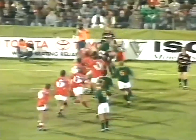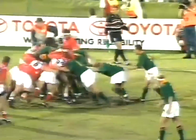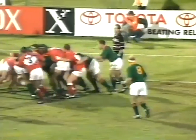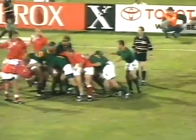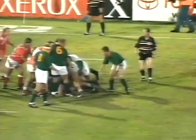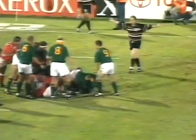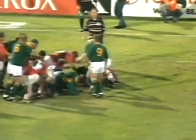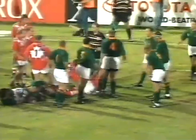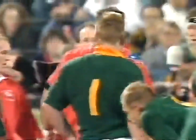Cobus Visser in the front, he's the catcher. Almost like clockwork, South Africa get the motion of the ball moving forward. That's forward for them, of course. Marius Herter comes flying off the side. Well, South Africa didn't control that ball well, and they need to be a little careful, Tony, with over-elaboration when they are driving through in those mauls.